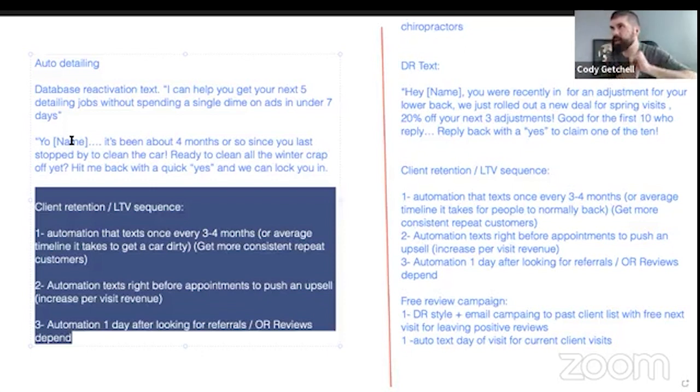Chiropractors, what's the text? Hey Dave, you were recently in for an adjustment for your lower back. We just rolled out a new deal for spring visits, 20% off your next 3 adjustments. It's good for the first 10 people who reply. Reply back with a yes to claim one of the 10 spots.